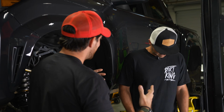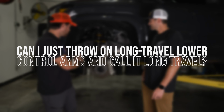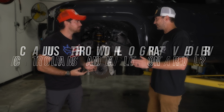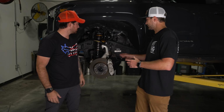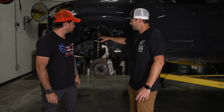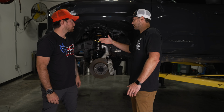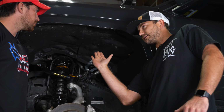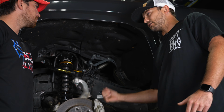All right, Dustin, so I know this is a big one. Can I just put long travel lower control arms and just call it long travel? We get asked this a lot, and I understand why people ask this, because if you look at our suspension system, it looks similar to our long travel, but it's not. What makes long travel is when you make it wider. And so if you were to put a long travel lower on here, your wheel would be sitting like this, because it's just the lower that's extending out.